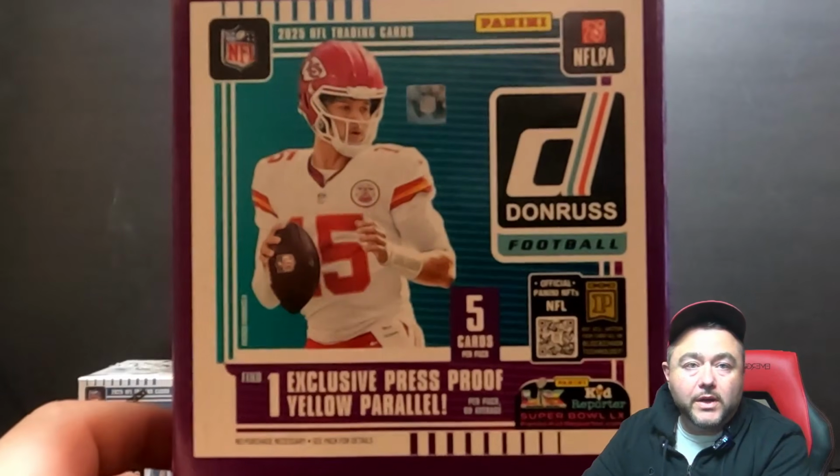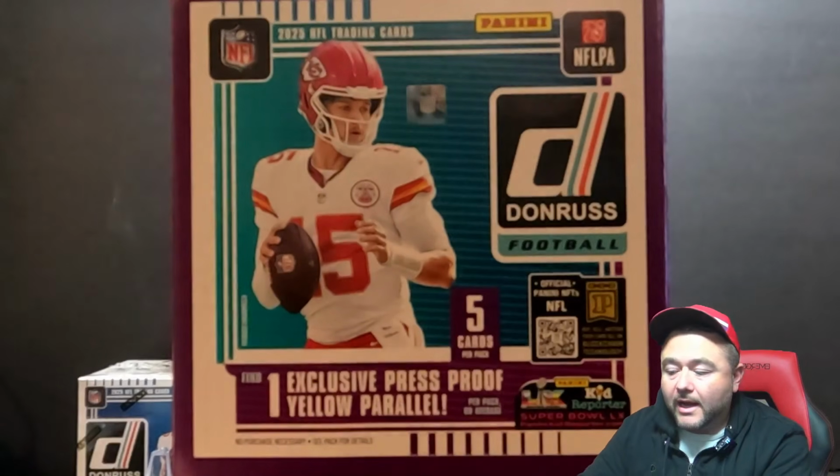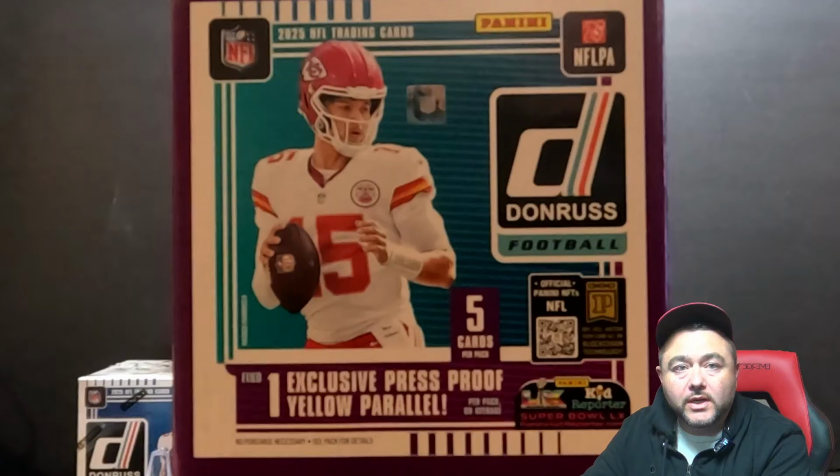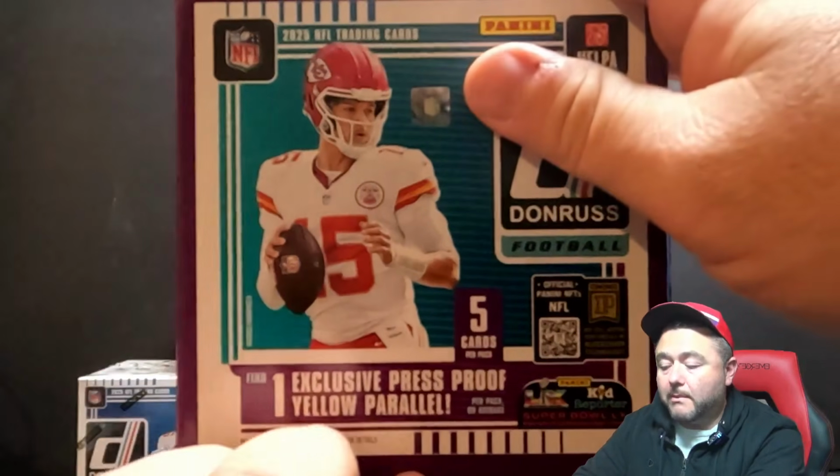Again, we'll kind of review as we go along. Should you buy these? Kind of high risk, high reward, right? You're not getting any inserts per pack. So other than getting some base rookies and some yellow press proofs, not a whole lot here.